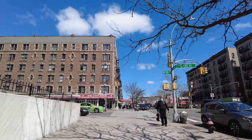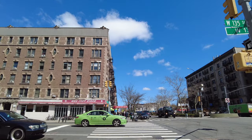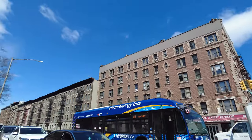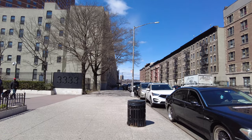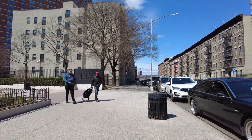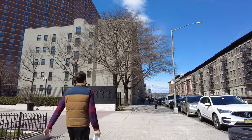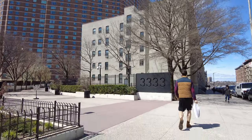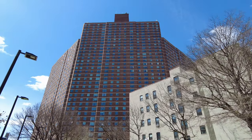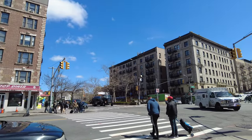So now the number one train has gone back below ground. And if we look west on 135th Street, we no longer see the Riverside Drive Viaduct because we've come up basically to the same level as the viaduct. And here, I just like the address on here, and this building, which was built in the 70s, 80s.